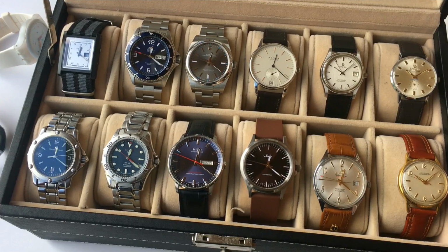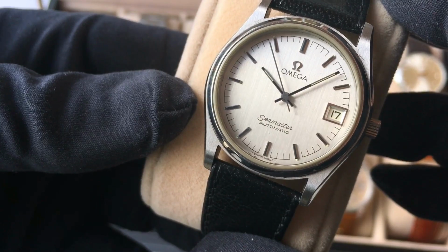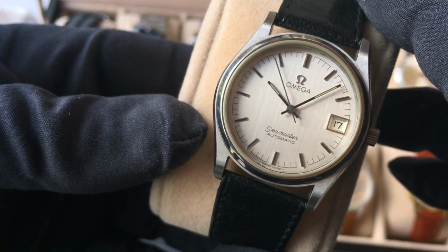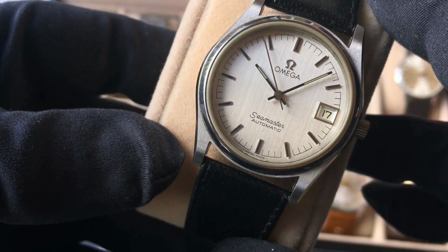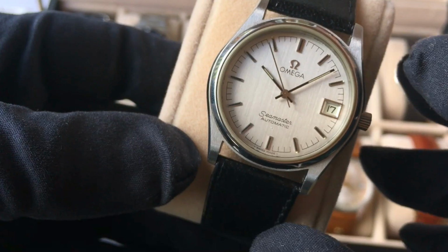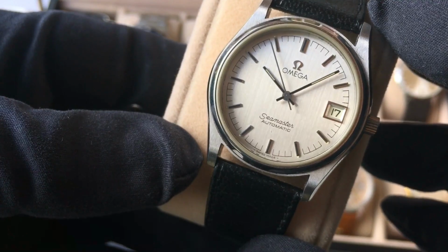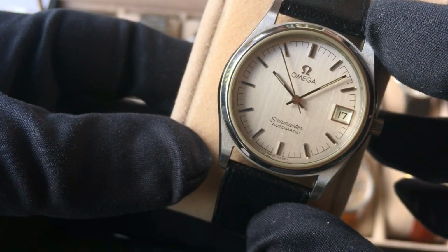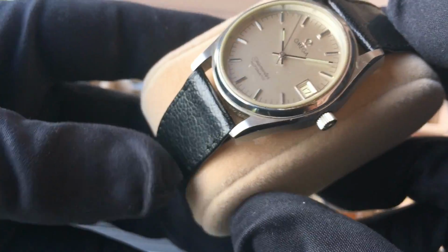Very nice. And the last vintage model, it's my little Omega Seamaster automatic. I got it around the year 2000 from eBay, from a lady who didn't know much about watches. So she declared this watch as defect and stated that it needs a new battery because it doesn't run anymore. And I could get this watch for about 100 Deutschmarks. It's about 50 euros. I think it was a real bargain.